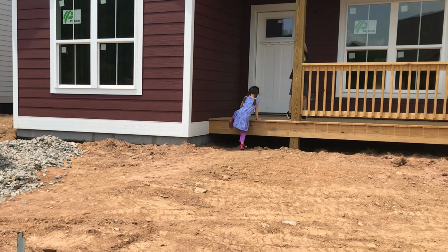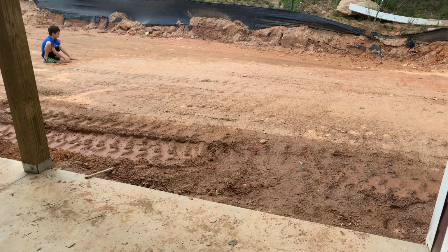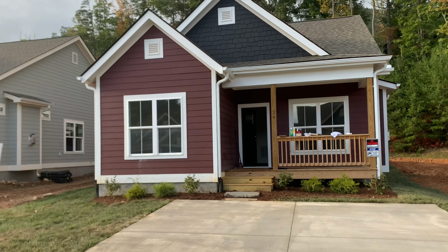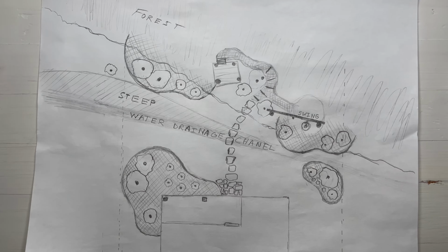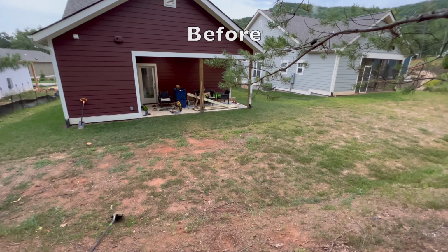In 2022, we built a new cottage home and our backyard landscape was a blank slate. By blank, I mean we had a strip of grass and a lot of bare dirt. Since we were moving in, most of our energy went into designing the interior of our home. Fast forward to 2023, we decided to kick off the Backyard Transformation Project.